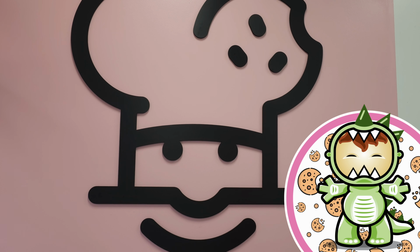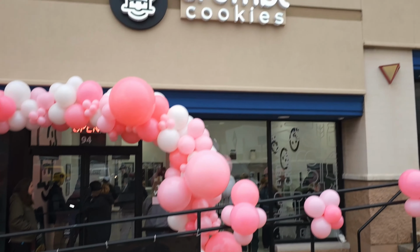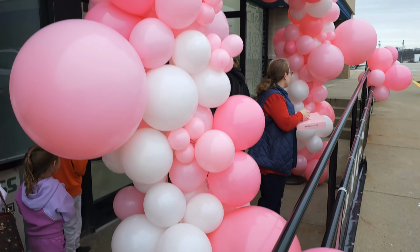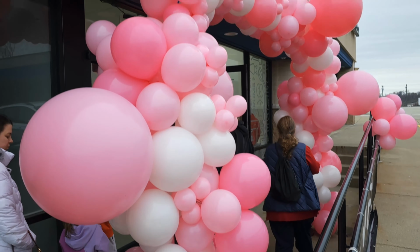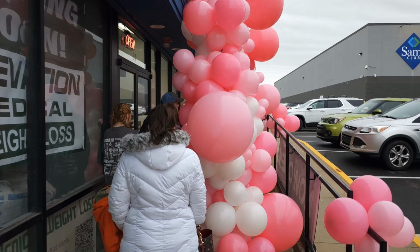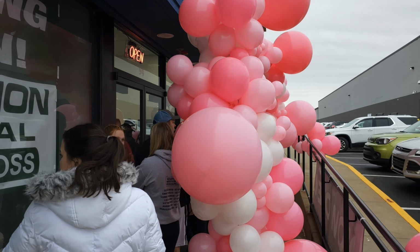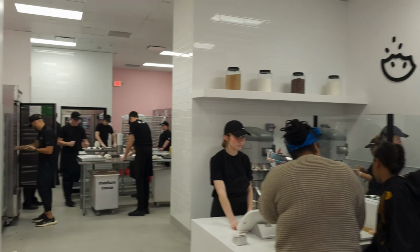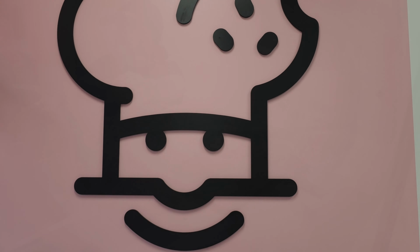So I drove south of Pittsburgh to Washington, PA, where they had the grand opening of CRUMBL COOKIES. All the balloons were there. Look at that. I then waited in line for my turn to get cookies. As you walk in, this is a small pickup order only location. And there is the company logo.